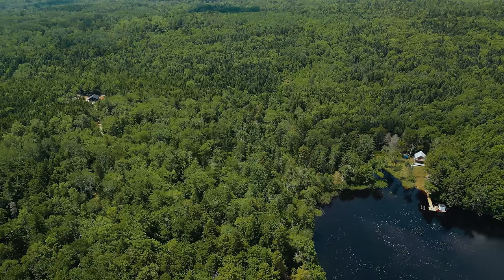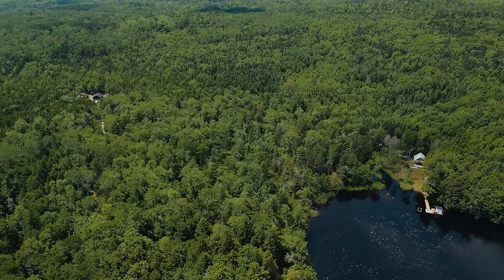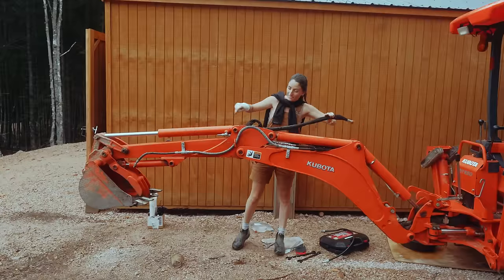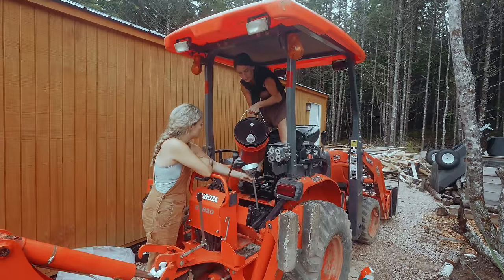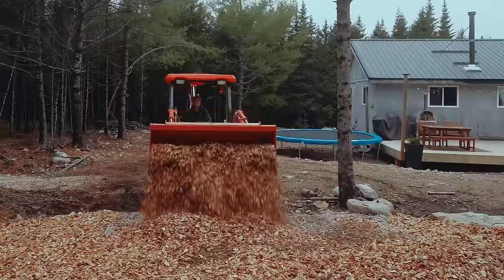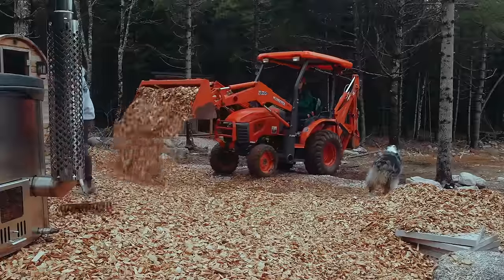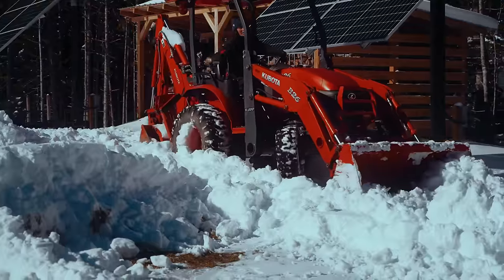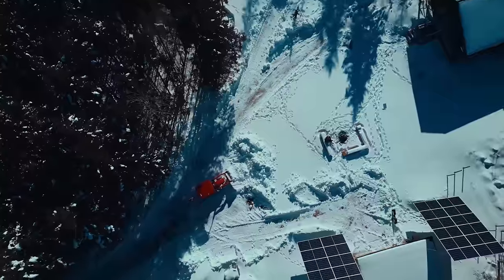For context, Jasmine and I live on 15 acres in the Canadian wilderness. And we have quite a few things that are very precious and critical to the homestead that need storage. As most of you know, Clementine the tractor, our Kubota, helps us with moving all kinds of materials, gardening, building pathways and driveways, and plowing snow. It's extremely useful, and that tractor sits outside all year round.